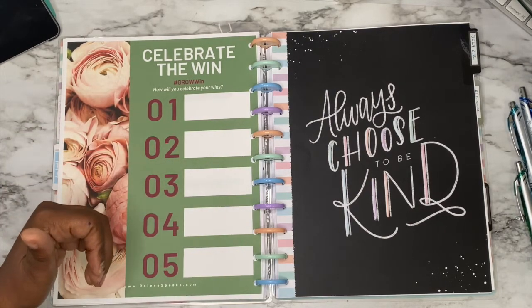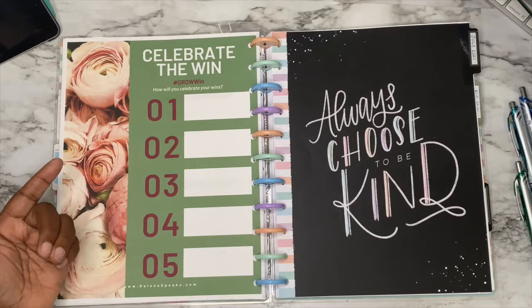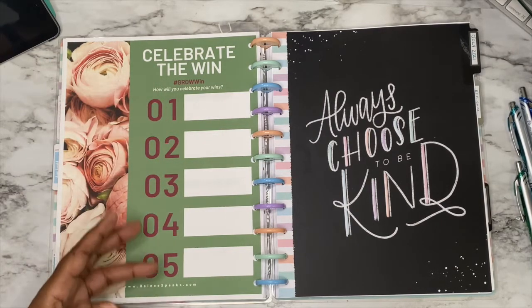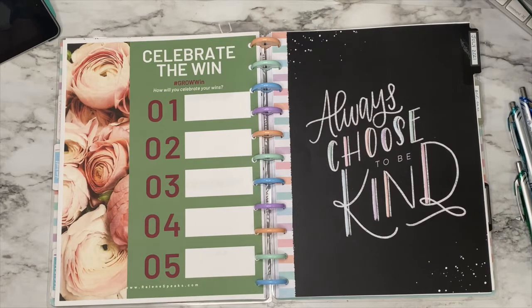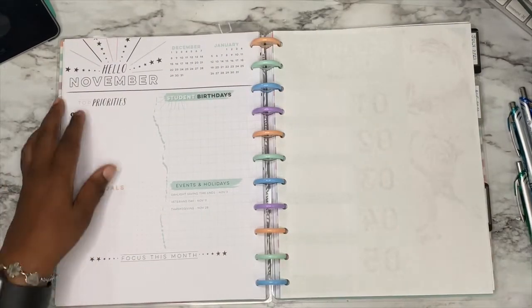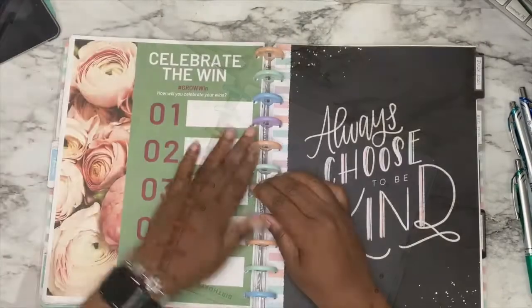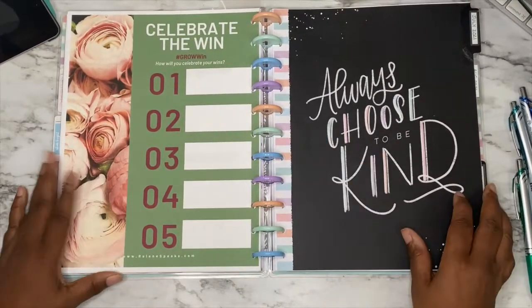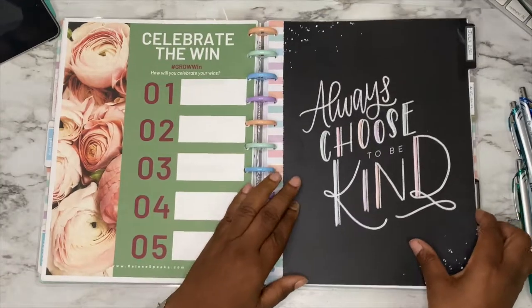Completing Financial Peace is a win. Having that garage sale is a win. Adding money to my emergency fund is a win. So those are things I'm going to document here, and a way to celebrate that doesn't cost a lot of money. How can I celebrate? What can I do to celebrate that win? So I am going to cover this and add this to the back of this page. Okay, so that's my Celebrate the Win page. I'll come back and do that when I sit down and remember all those things that I did here.